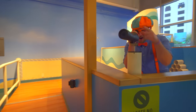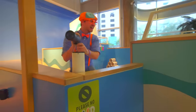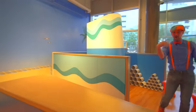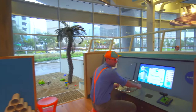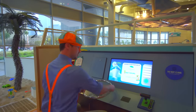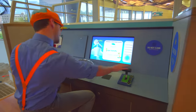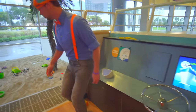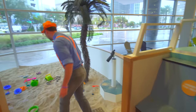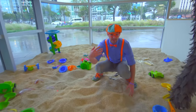Whoa! What's up here? Come on! This is a cruise ship simulator. Ring, ring, ring! Forward, backward, ring, ring, ring! This is so cool! And look, there's sand over here. Whoa! There's a bunch of sand toys. Come down here.